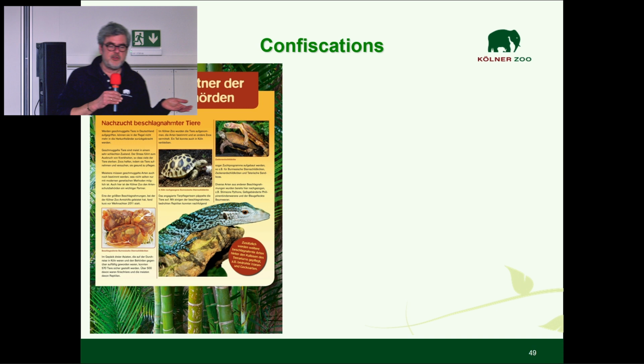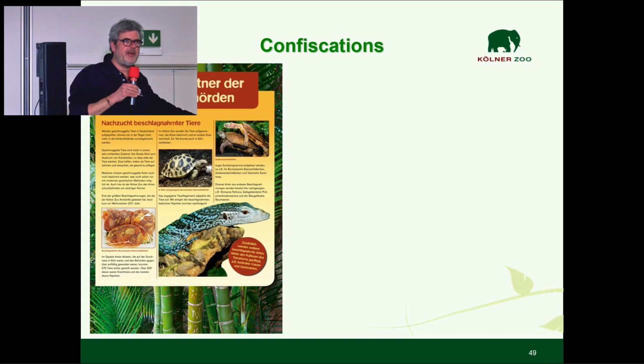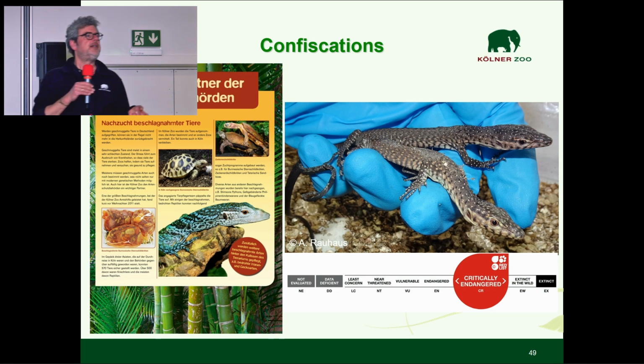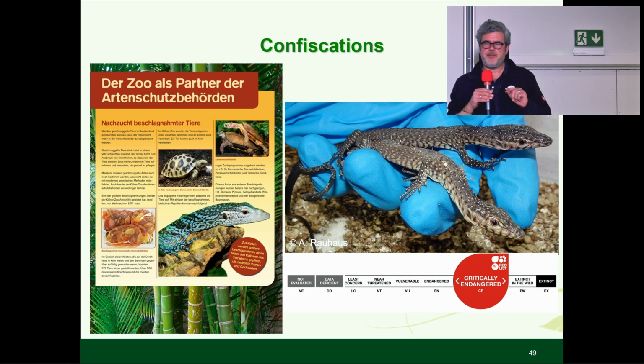And we also tell this to our visitors. This is right next to the toilet, so everyone has to cross this panel when they are in the Cologne Zoo Aquarium, partner of the conservation authorities. Meanwhile, we keep more than 25 species from confiscations. And again, the one plan approach.